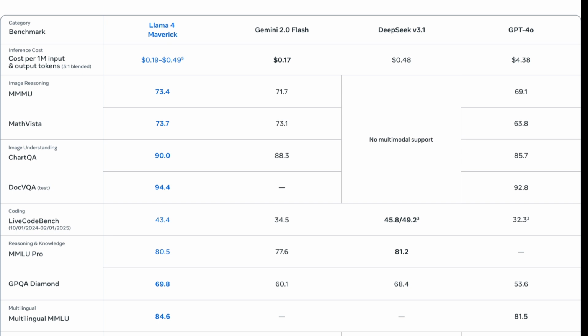Jeez. It's beating everything out in image reasoning as well as math when it comes to the models they're comparing against. Even in ChartQA, DocVQA, LiveBench, LiveCodeBench, everybody besides DeepSeek for these comparisons. And overall, it's still pretty good. Think about it: even if it's not beating out these privately held models, it's still beating out most of these. And as long as it's beating out all open source models, I think you can consider that a win. But that was a mid-size one.